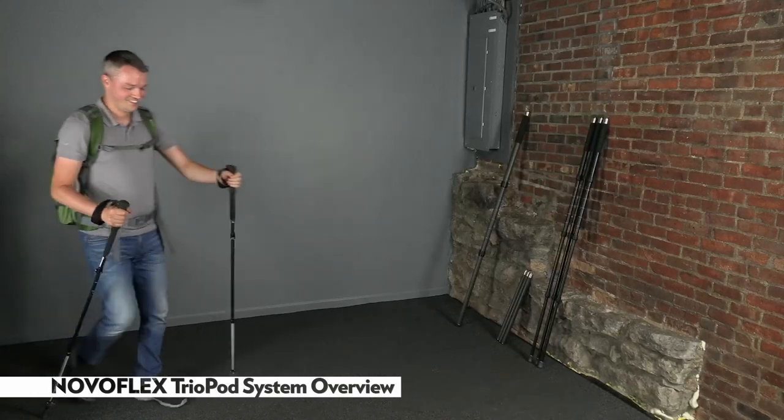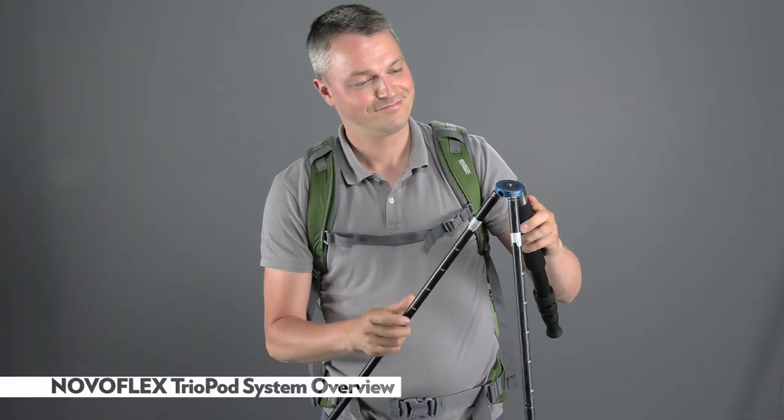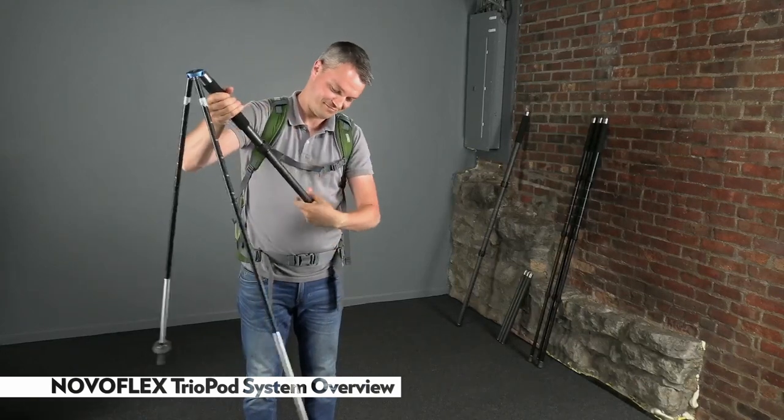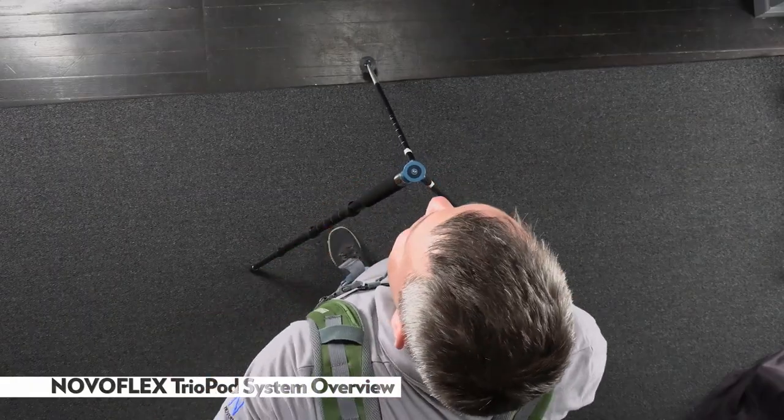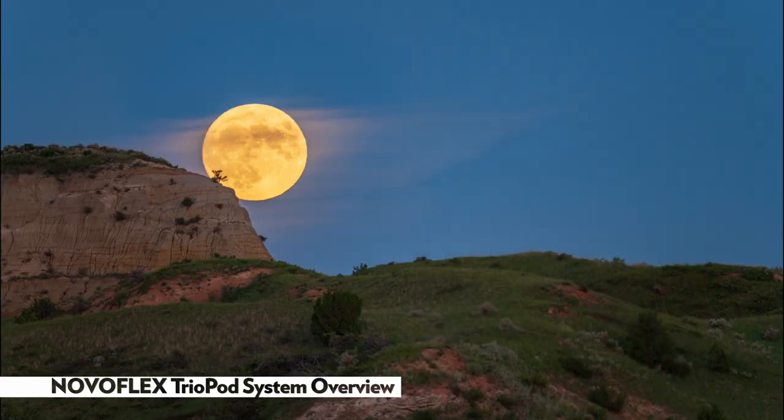Are you backpacking and want to keep the gear as light as possible? Grab the basic pod plus a pair of hiking sticks and a single leg that you can also use as a monopod. Need to use a super long lens or even a telescope? Step up to the TrioPod Pro 75 and pile on the gear to get those great animal close-ups or capture great night sky creations.